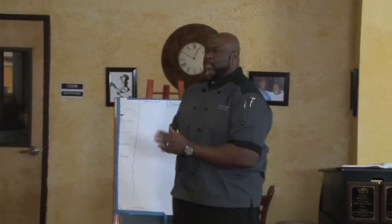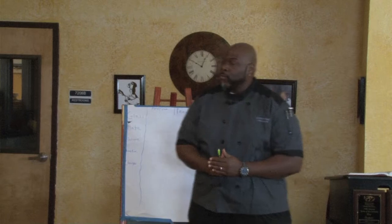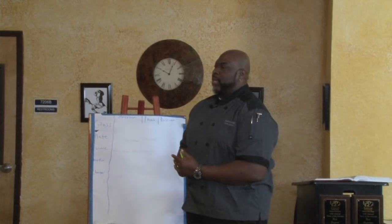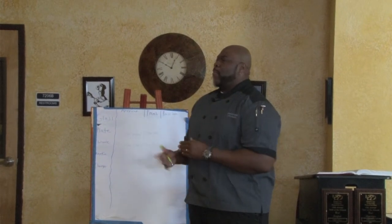With the centerpieces, everything should be set evenly. When you look at every table as you go by in the dining room that is set up, again, attention to detail. Some people notice it, some people don't. All right, we'll get ready to wrap up now.